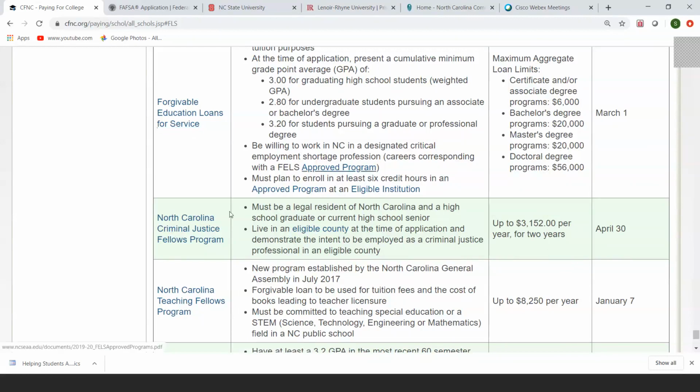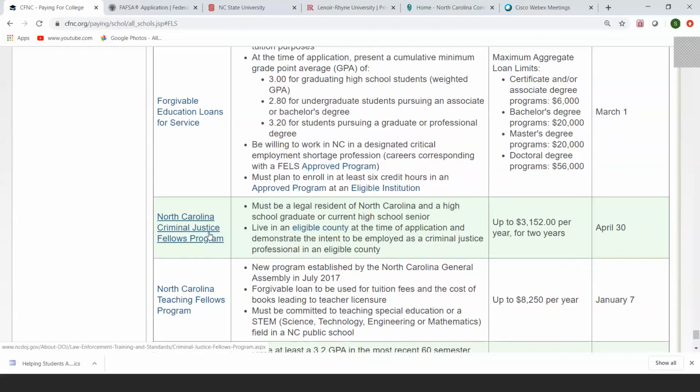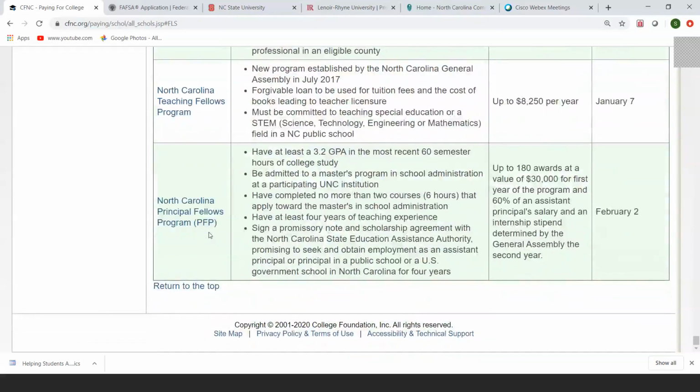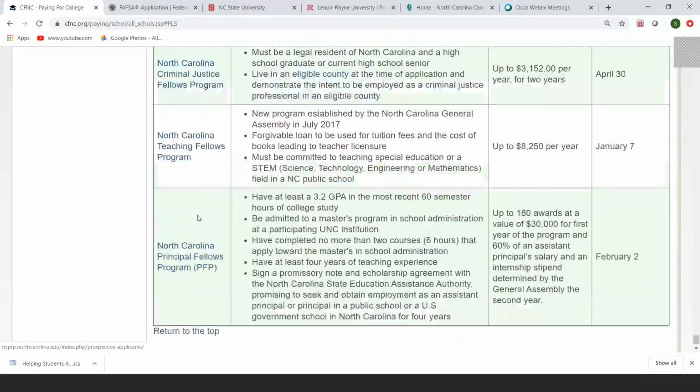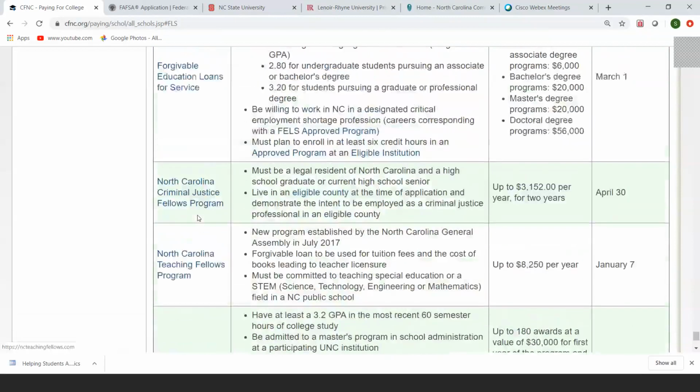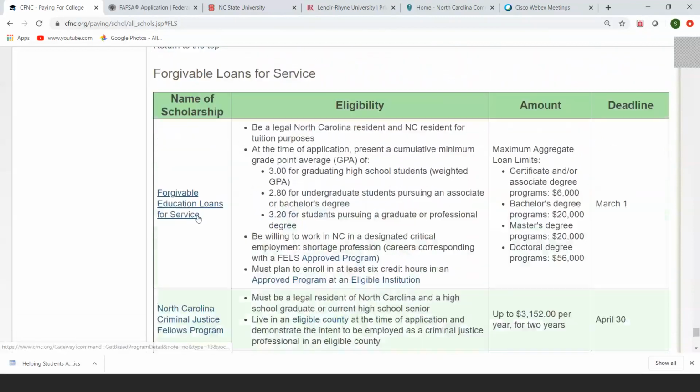We also have a similar program for future law enforcement officials called the North Carolina Criminal Justice Fellows Program, and the North Carolina Teaching Fellows Program. And then if we have students that want to be the boss at their school, we have a program for future principals. So all of those are similar to the Fellows Program and have a work-related obligation after the student graduates. Just know that not everything on CFNC is a true scholarship. These are 4 or 5 programs that are unique to CFNC.org.